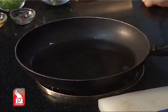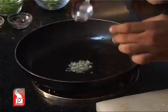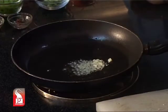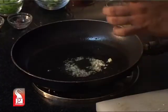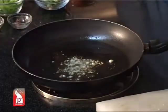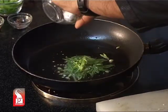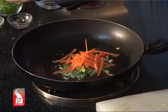Which noodles have you taken? Regular noodles. Regular noodles you get in the market. Little bit warm. Now you put a little garlic in it. If you feel you can add a little bit of oil also, because garlic should dip in the oil. Add some French beans, some carrot, some capsicum in it.